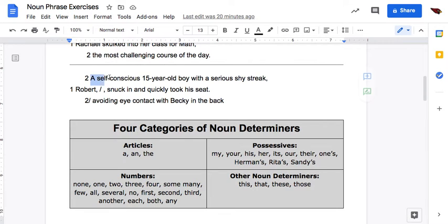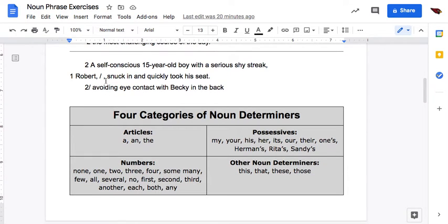But all of this, a self-conscious 15-year-old boy with a serious shy streak, is all one noun phrase that renames the subject Robert. A self-conscious 15-year-old boy with a serious shy streak, Robert, avoiding eye contact with Becky in the back, snuck in and quickly took his seat. So we got a 2-1-2 with a noun phrase in the initial position, a present participle phrase in the medial position, and I mean that's the noun phrase.